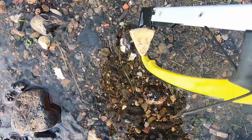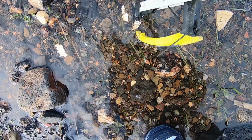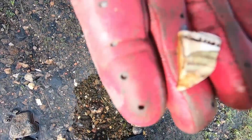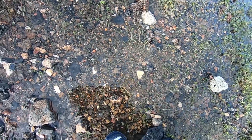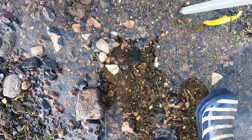Right, we've got a piece of ridged pottery here with some writing on the bottom. And a tiny piece of china with a pattern on it. That way round everything. Let's have a look what else is here. White pottery.